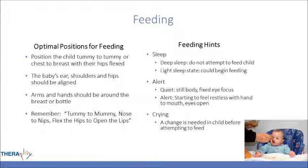If your child's crying, you really want to get them calm before you try to eat. Don't try to feed a child that's really screaming or really upset and out of control. You want to try to get them calm before you start that feeding process. That way you're going to have the most success.